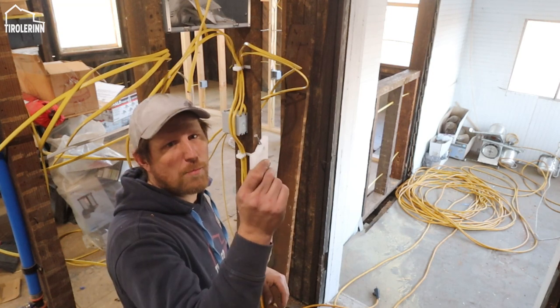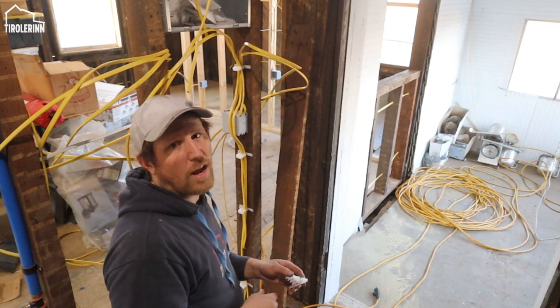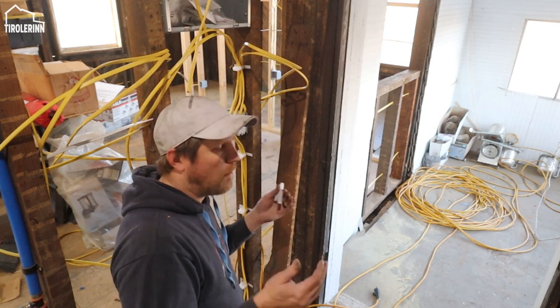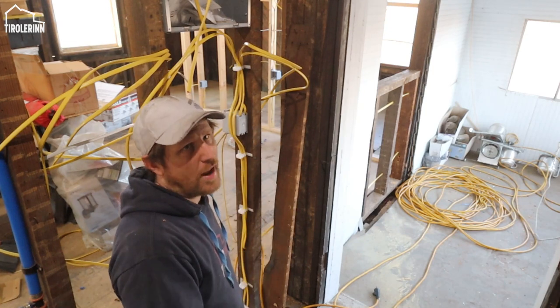I like that. They're a little bit more expensive than the nails, of course, but all in all, it's nice and tidy and organized, and I prefer that especially. Obviously, it wouldn't matter in the wall later on, but it's just nice to have it organized as I am working on it.